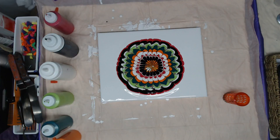Oh, now that middle is interesting. Is it muddy? It's got a little mud. I mean, look. Got some crazy cells. Oh, it does have some really cool cells in there. It's the bubbles.